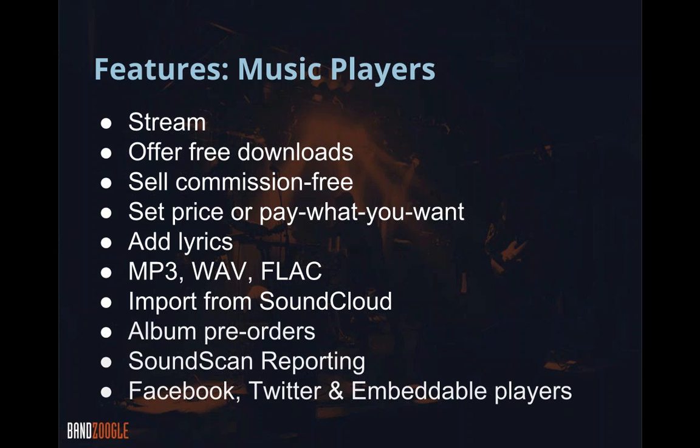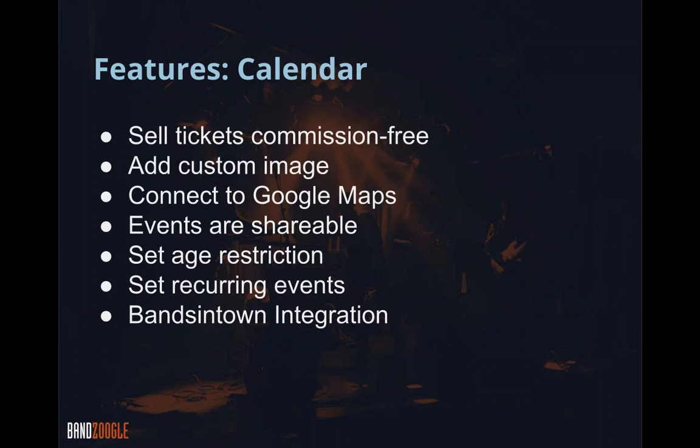You can import your music from SoundCloud. You can take pre-orders. We report to SoundScan on sales on a weekly basis. And we just launched Facebook, Twitter, and embeddable music players to be able to share your music more easily online. There's a calendar feature and event feature, so you can actually now sell tickets commission free. You can add images for each event, connect to Google Maps so people can get quick directions to your show.